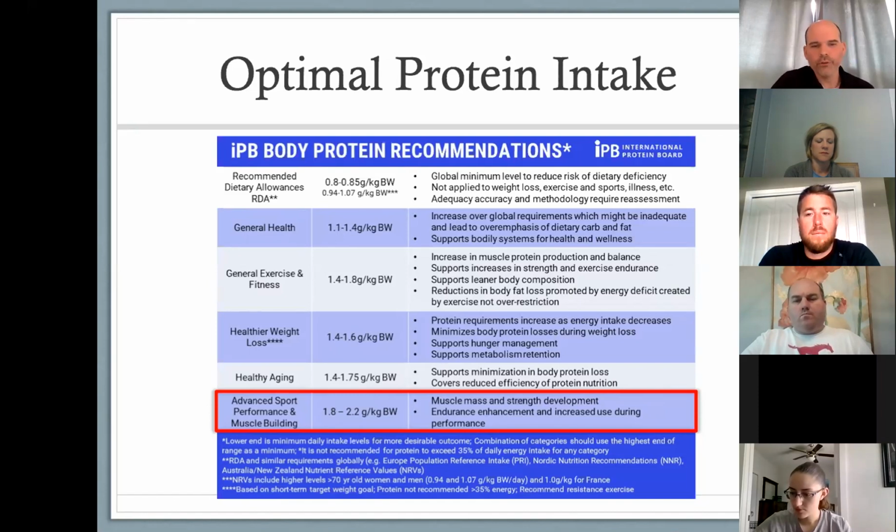So that's much higher protein than for the general average individual, even a normal exerciser, with much higher protein intakes for injury recovery. Based on that research, I would personally recommend closer to the higher end, around 2 grams per kilogram of body weight. This would be important for stage 1, but also stage 2 of recovery, when we're focusing on muscle building and muscle hypertrophy.